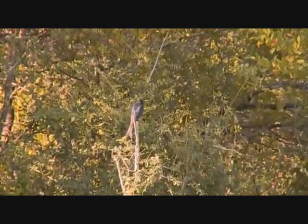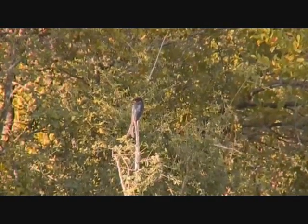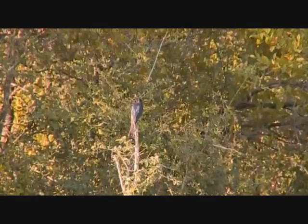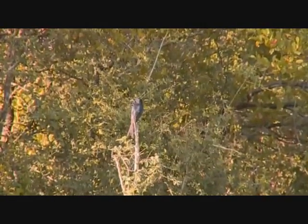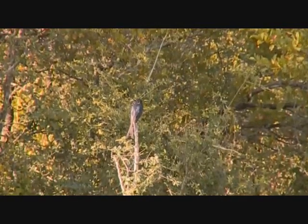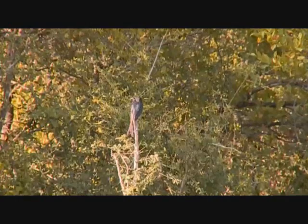Come on, don't let me down, drongo. It appears like it may just be enjoying the sunshine for now. But at some point, I'm almost certain it will follow that elephant.